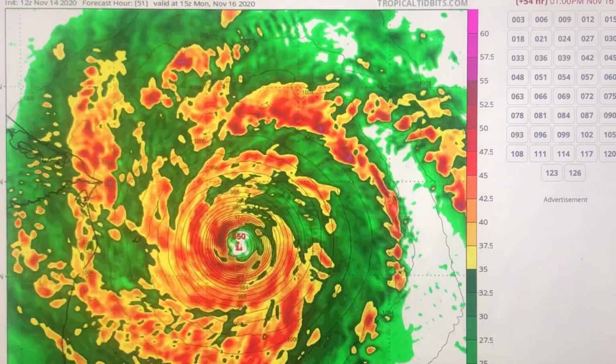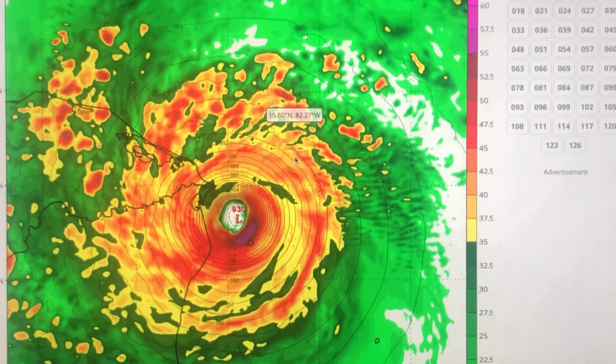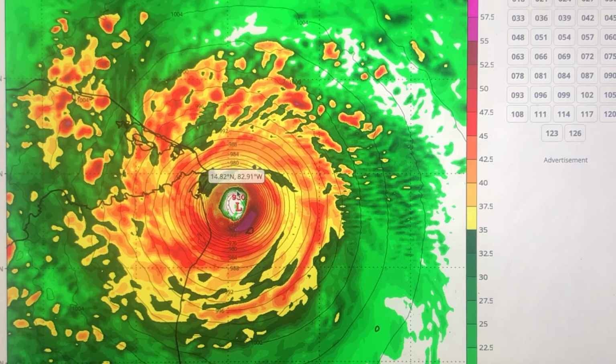I mean, look at that. Let's look at this again. Look at that, a 930 millibar Category 4 hurricane. It's a pretty strong Category 4 hurricane potentially. So it's really still not off the table that Iota could get to Category 4 intensity. It seems to be getting a bit less likely at this point. Maybe now it seems more likely that it'll just get towards Category 3 intensity before landfall.